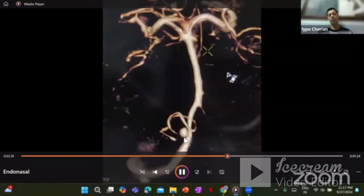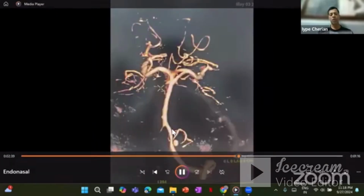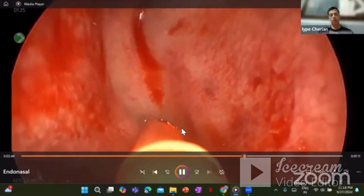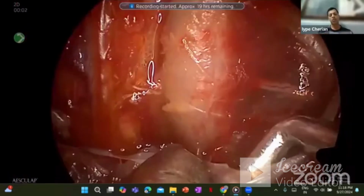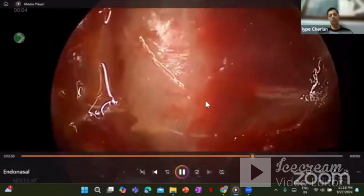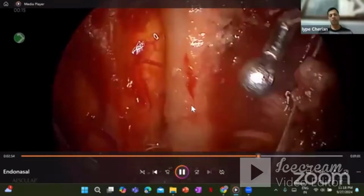This is another case where we are clipping PICA aneurysms. We have now started clipping posterior circulation aneurysms with this approach. With the headed flap, it's beautiful. So this is a PICA aneurysm. It's apparently the second case in the world. So you can see that's a PICA there.